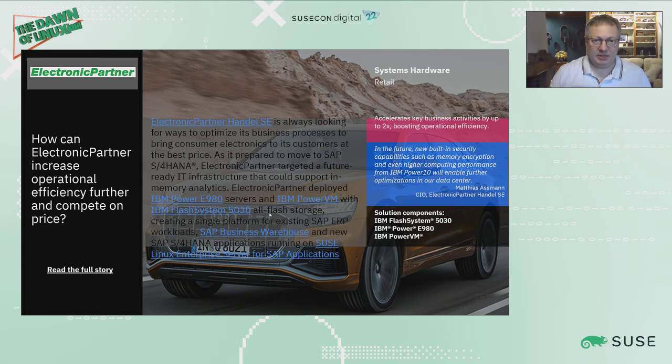And last but not least, let me talk about Electronic Partner Handel SE. Their business challenge was survival. Survival in a highly competitive domestic market in Germany. And they had significant pressure on margin due to external factors such as the COVID-19 pandemic and the high demand for chips. So the wholesalers had to anticipate consumer trends and place orders well in advance.